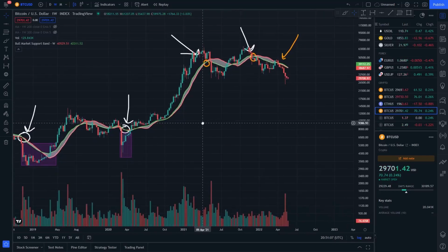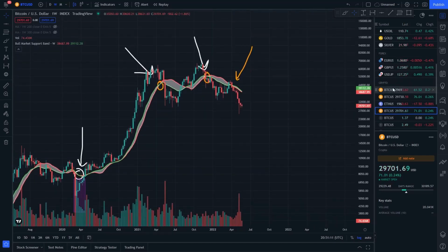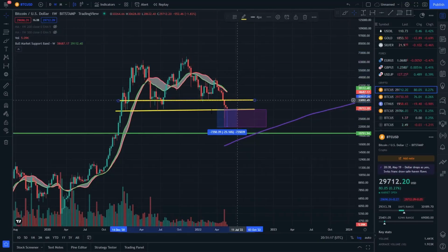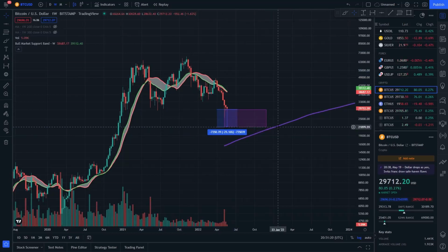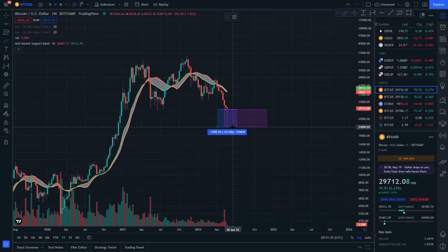Well, what could we expect happening now on Bitcoin? Personally, I've been talking about how I think Bitcoin is going to come all the way down to 22,000. I'm going to clear up this chart just to make things a little bit cleaner. But what I think is going to be going on for the next bear market low is I think we're going to be coming down to 22,000. And if I highlight why, you can see we have the 200-week moving average.